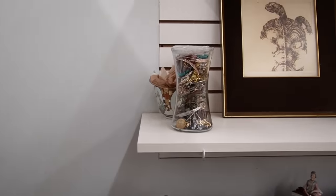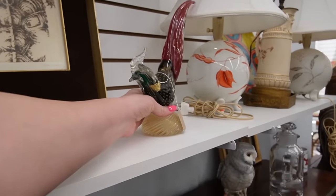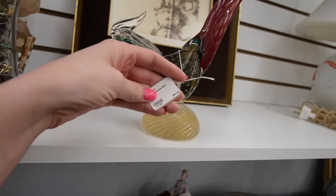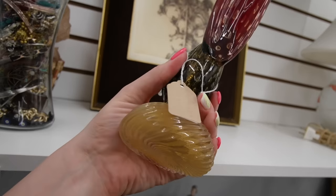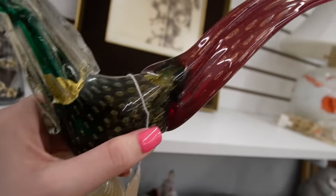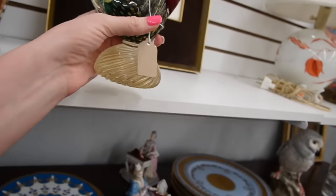So, some really nice stuff in this booth. A little crowded, but that's the way I like it. Sneak back here. I want to look at this bird. Hey, birdie, birdie. Some really pretty coloring. $54 on the bird with the big tail. That's Murano, I would say. I like the red tail. It's very vibrant. I don't know.